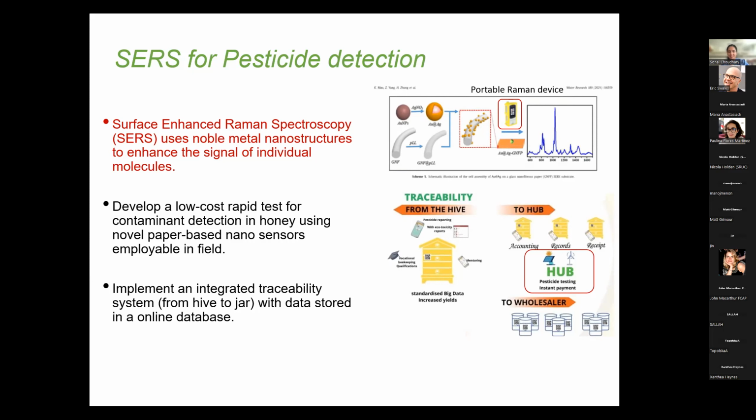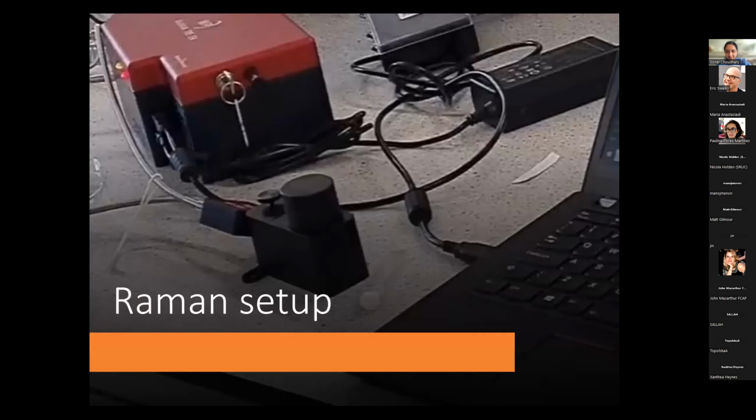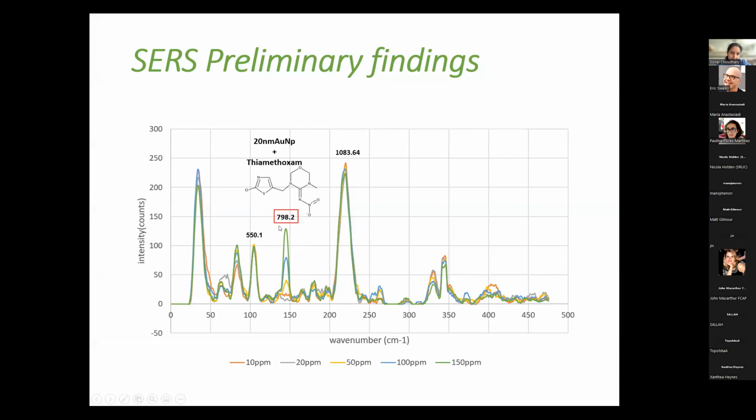So yes, we're using this method, and this is the setup that we have for the SERS, and you can see that it's a very small device. So it's particularly useful for using in the field. And these are our results that we got for one of the neonicotinoid pesticides, thiamethoxam, which is particularly used in Africa. And here you can see that we have a particular signal that we can attribute to thiamethoxam.